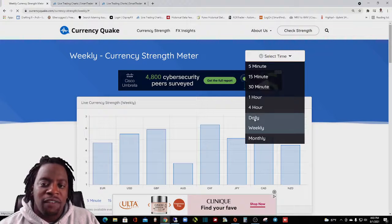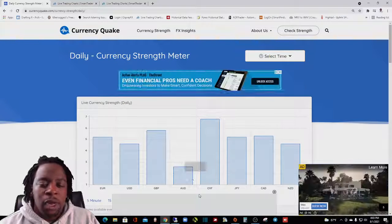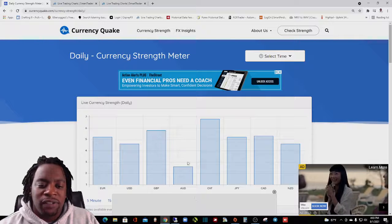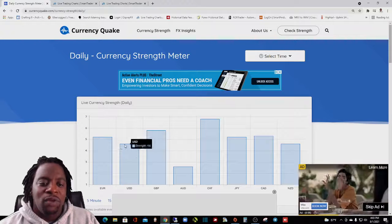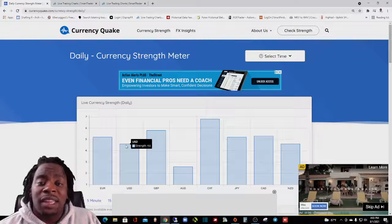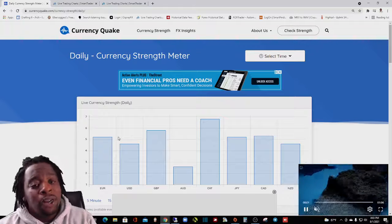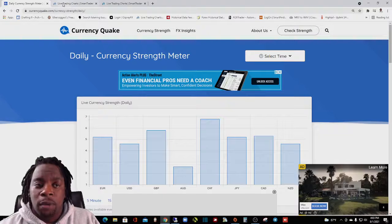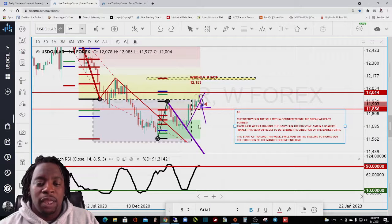Okay, well, let's take a look at it from a daily perspective. If we look at it from a daily perspective as well, we can see that the Australian dollar is basically the weakest. Now, when you're looking at how the United States dollar is doing for its overall strength, we're at 4.6. Typically, anything right around 5.5 or higher would be a stronger pair. But currently, right now, we're not in that particular predicament. We actually are in way more consolidation going into this overall pair.